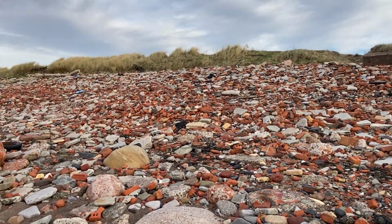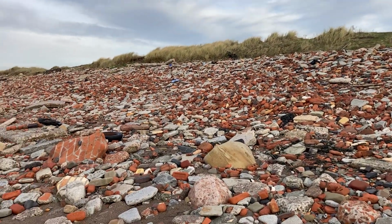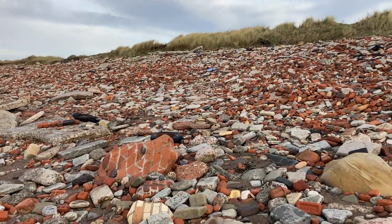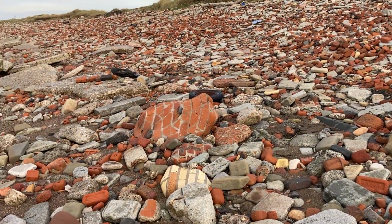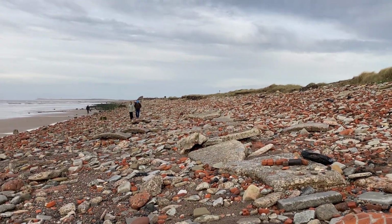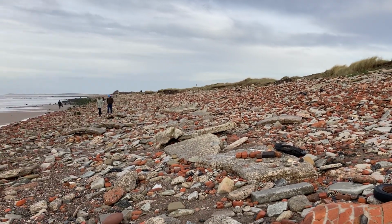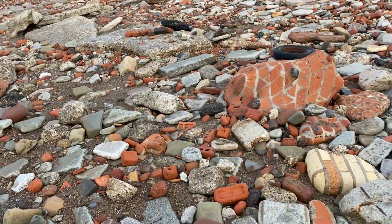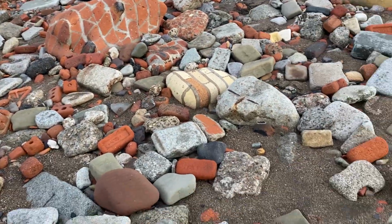And at least it's been put to some good use now, because as I say, it's a helpful barrier against coastal erosion. But the rubble stretches all the way up towards Hightown, which is that way. Obviously I'm not going to walk all the way up there now across all of this, but it's just amazing some of the things you can see.